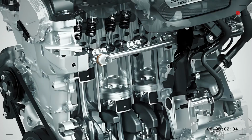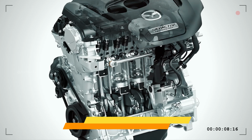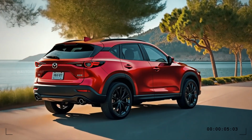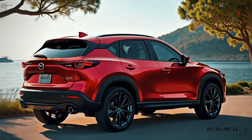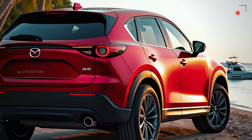The turbocharged 2.5-liter engine delivers an impressive 250 horsepower and 320 lb-ft of torque, providing plenty of grunt for overtaking or merging onto highways. And thanks to Mazda's renowned G-Vectoring Control Plus, the handling is razor sharp. Around corners, it feels more like a sporty hatchback than an SUV. This is a car that will make you fall in love with driving all over again.